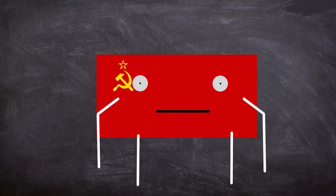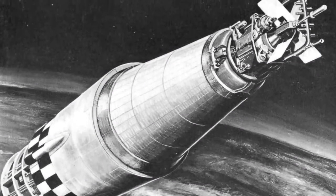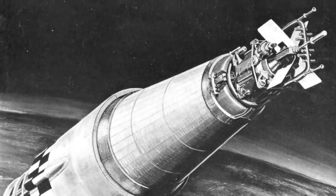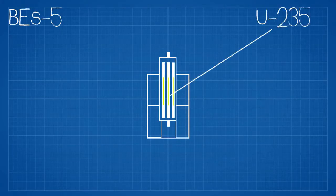The USSR wasn't the first to explore nuclear power in space, as the US and NASA got there first with the Snapshot program, although later RTGs were picked over the fully fledged reactors for future missions. For the Rorsat program, a reactor was designed and placed into operation, and this would be called the BES-5 and was a uranium-235 fast fission reactor.